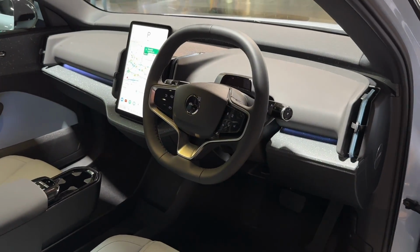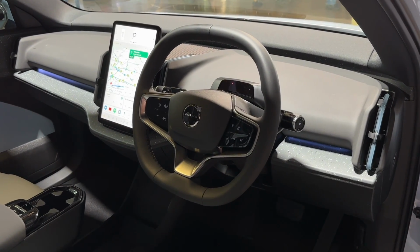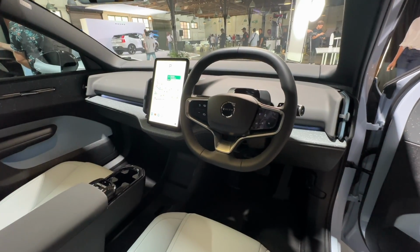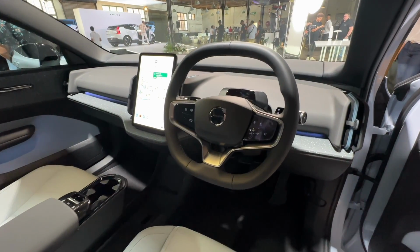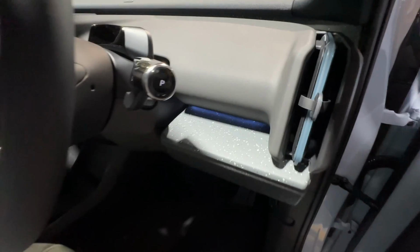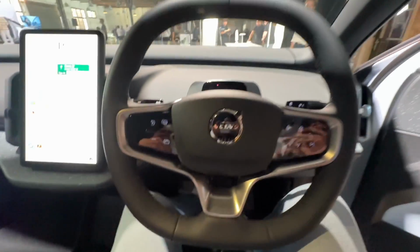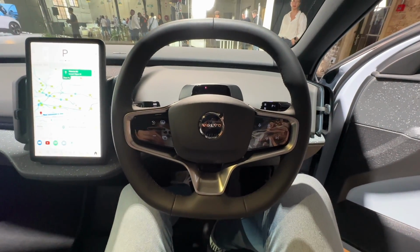And then stepping on the inside of the Volvo EX30, you're going to be welcomed by modern simplicity, incredible build quality, and a layout that we're only used to seeing in electric cars overseas. It's also made up of various recycled materials, so this is a very eco-friendly car. Not only does it not use fuel, but where something could be made from recycled material, they did it.